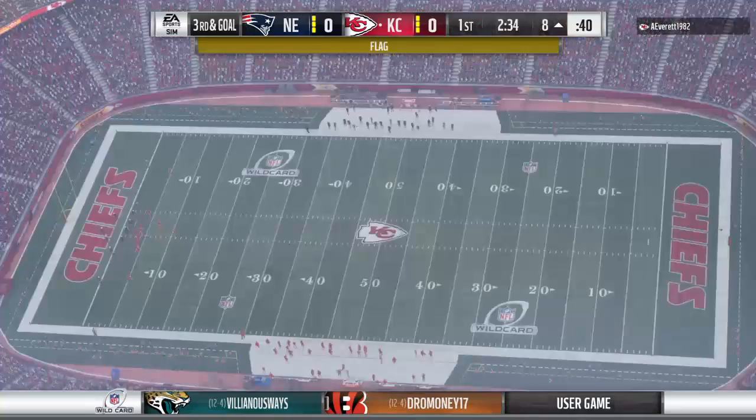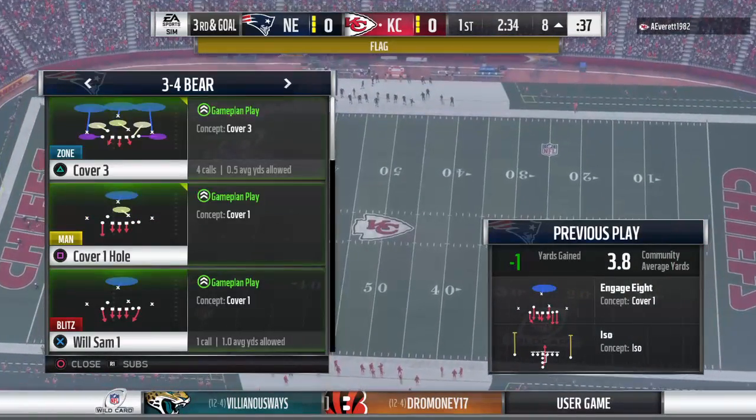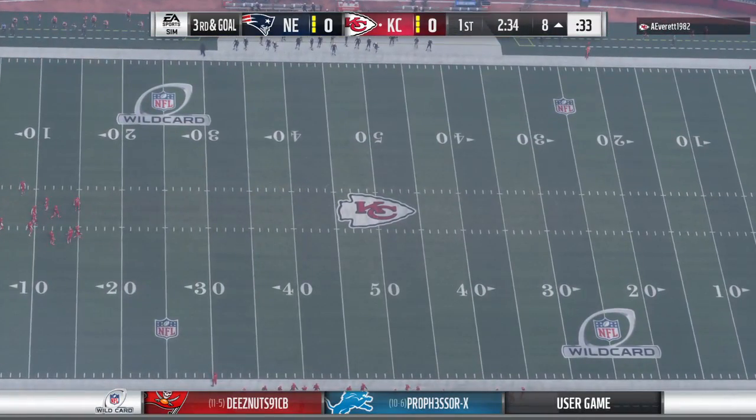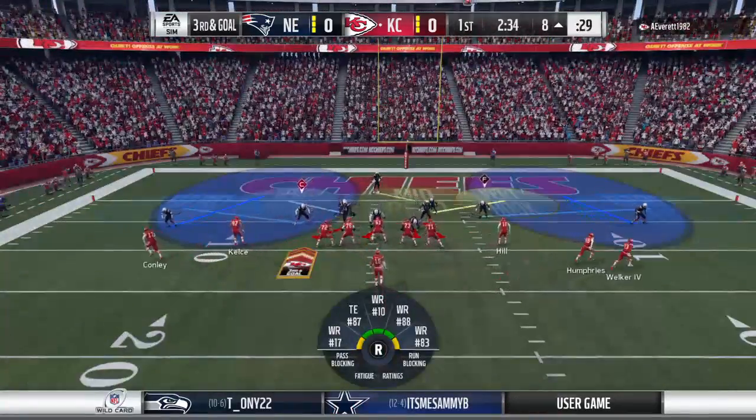Now some movement before the snap. And we'll hear from our referee for the first time this afternoon. Can this defense get the stop on the opening drive? Here's 3rd and goal.